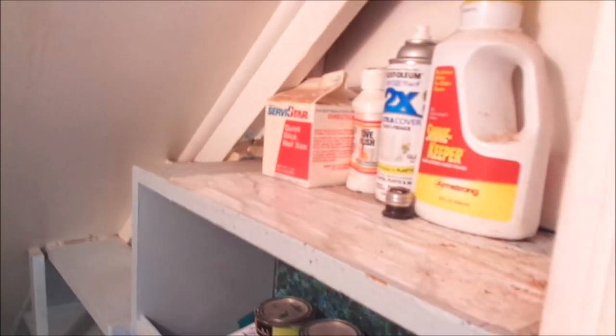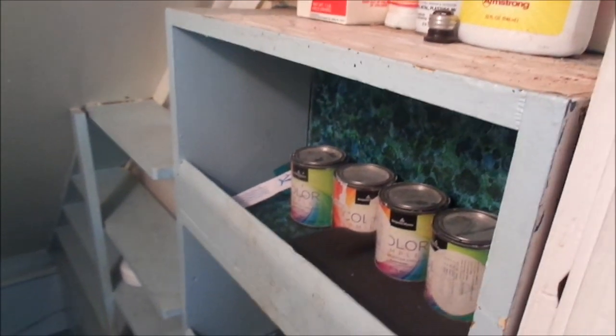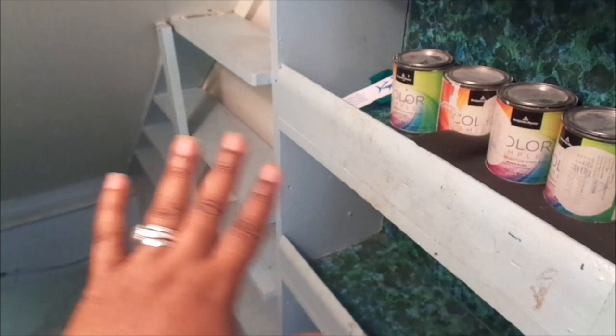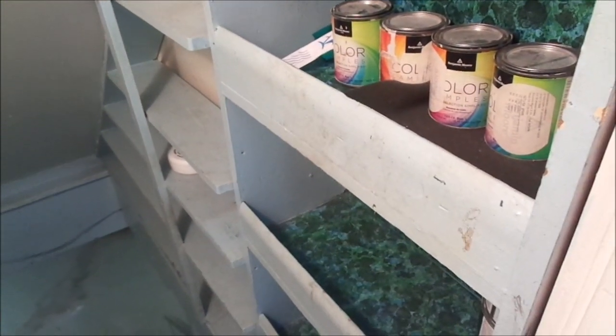Oops, did I get that? Yep. Let me turn this light off. Okay, so this is the basement, you guys, and we actually have our contractor coming on Monday to give us some estimates of some work that we need done. So I'm still contemplating whether I should take these out and just sheetrock the entire wall, or leave them in for storage. I don't know, I'm still contemplating. But this is the basement.